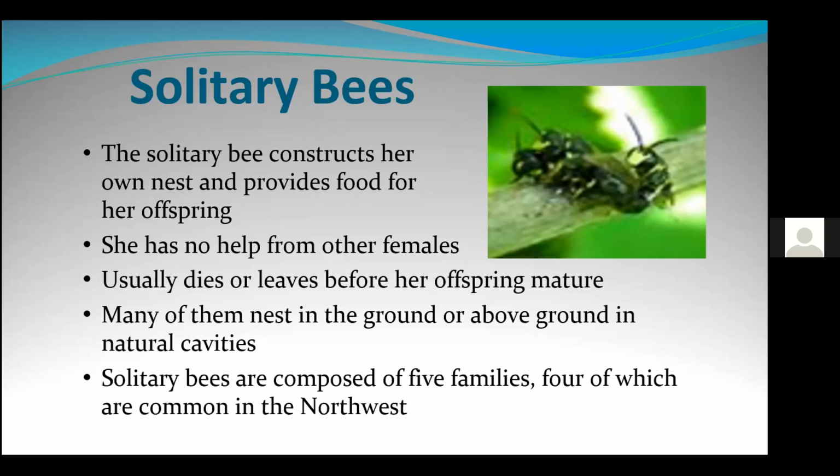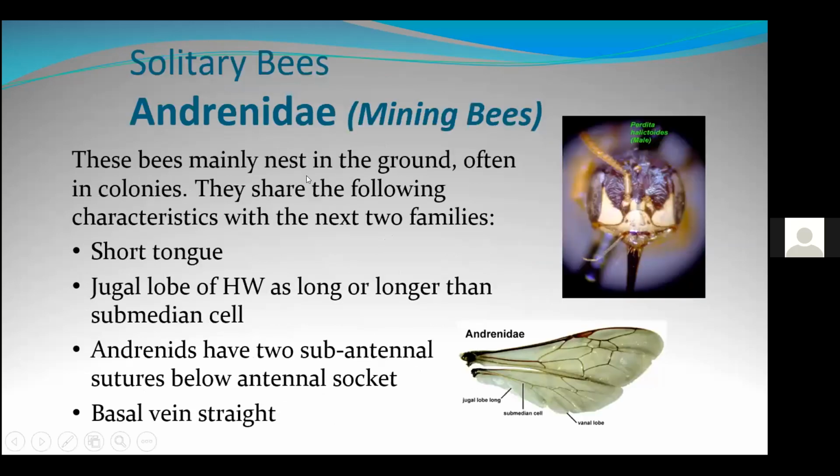And I'm going to talk about 4 of the common families in the Pacific Northwest. So the first one are the solitary bees, or the mining bees. These are the family Andrenidae. And they mainly nest in the ground, and they are often found in colonies though. So it's not like there's one individual here and one individual there. If you run across them, you may find a large number of the females that have created a nest next to each other.